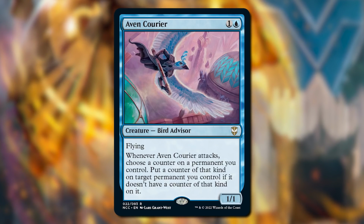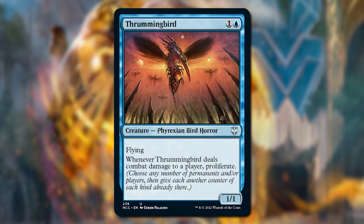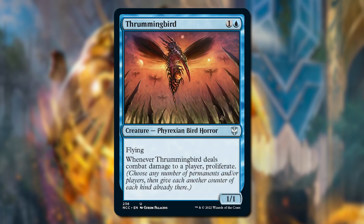Talk to me about the Aven Courier. Right. So as I'm sure many players who play counter decks know, Thrumming Bird is a great card that allows you to proliferate. Proliferate, super fun with counters. However, it only really stacks up counters that you already have. That's, in fact, the whole point of proliferate. But this was a deck that didn't really want to have a bunch of the same kind of counter on one card, because if that card went away, then you lost that kind of counter. So we really wanted to try and make a card that was going to allow you to move your counters around and kind of get good coverage.